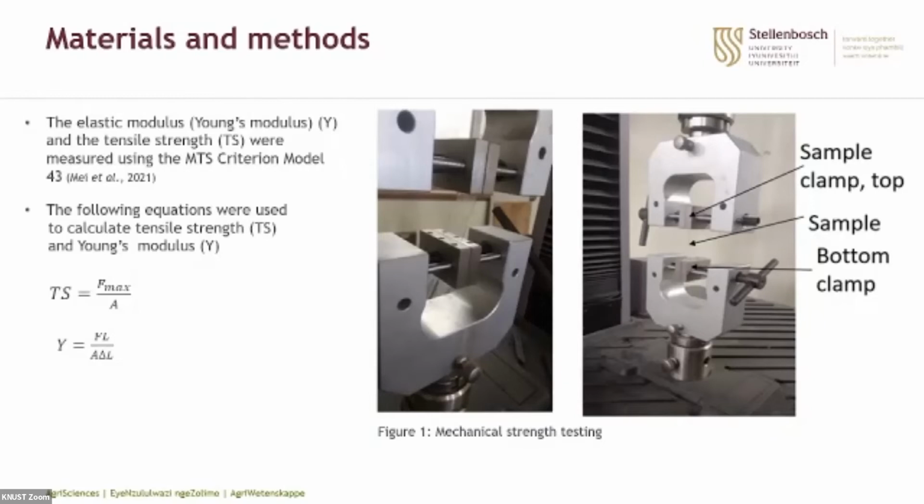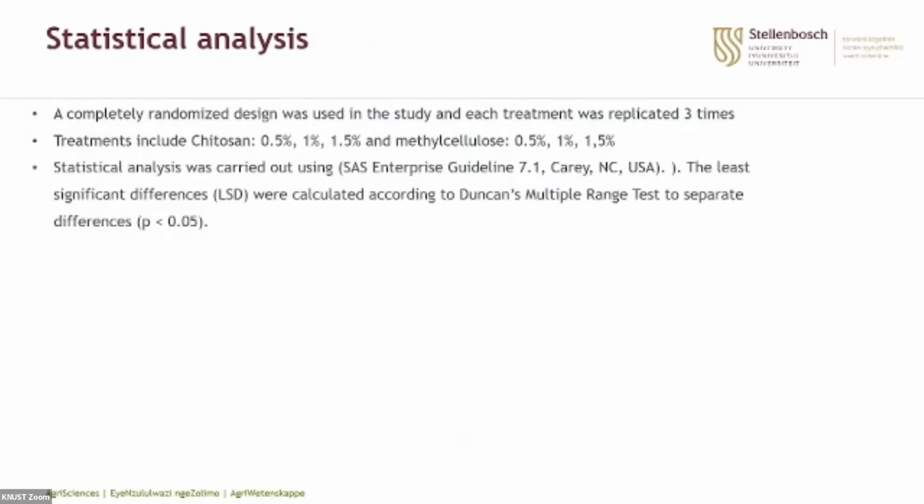Statistical analysis: a completely randomized design was used in the study, and each treatment was replicated three times. The treatments included three concentrations for each of the different polymers, and the test was carried out using the SAS Enterprise Guide.